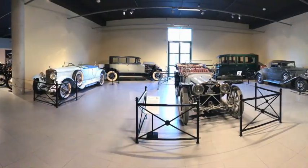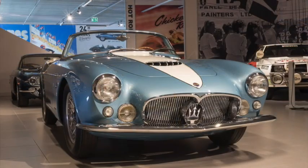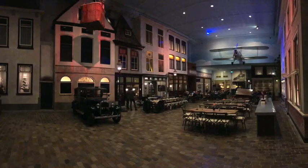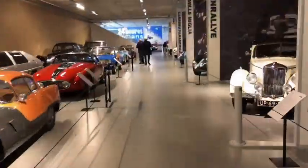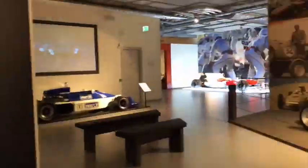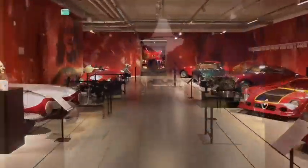The LOUWMAN collection is privately owned. The LOUWMAN family recognised the importance of the automobile and how it completely reshaped human lives. The collection dates back to 1934 and the museum opened in 2010. If you are a car lover, this is one for the bucket list. Just walking through the museum, some of the cars are very rare, exotic cars, amazing stuff I never thought existed.